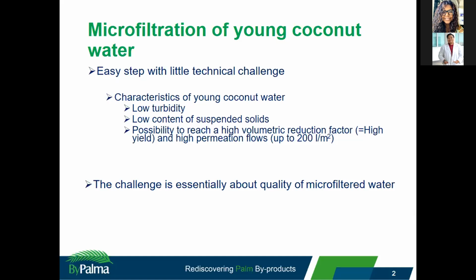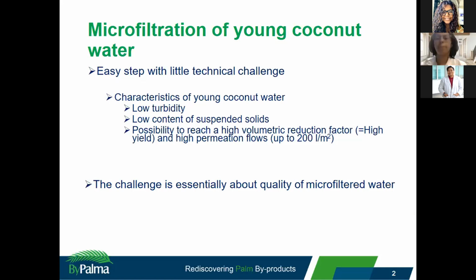It has low turbidity. There are no suspended solids that can block the pores of the membranes. And it's possible to reach a very high volumetric reduction factor, another way to say it, we can obtain a very high yield. For instance, we can obtain above 95% of filtration. So it's quite high, and we have very high permeation flows. It means the flows that go through the membrane, more than 200 liters per square meter. So it's quite interesting from the technical point of view.